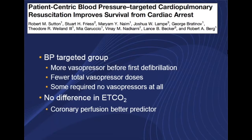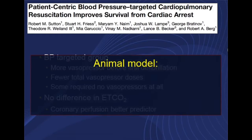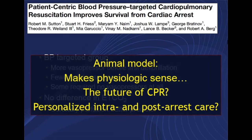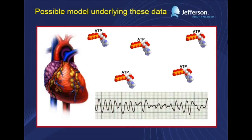And interestingly, the one physiologic target that we can measure easily, end-tidal CO2, they saw no difference in that. So coronary perfusion's a better predictor for these. So that's something to just think about, and the animal model makes physiologic sense, and this may be the future of CPR, and we may be personalizing intra-arrest care, and now I'll tell you a little bit about how maybe we can personalize post-arrest care.